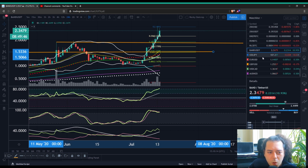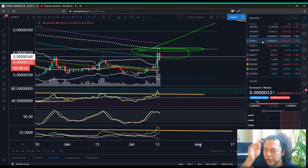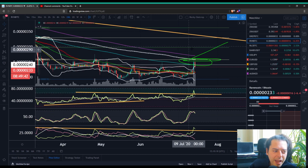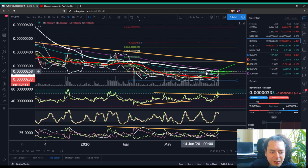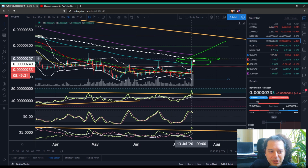So what else? Oh, Raven coin. We said we'd look at Raven coin. Hi, Ravers. Look at this. I can't remember what we talked about the other day, but clearly this happened. And we have found resistance at the 236. Okay, so we didn't manage to make it above the 236, and that's where the 200 simple is as well. And instead, the prices have retraced back down the way.